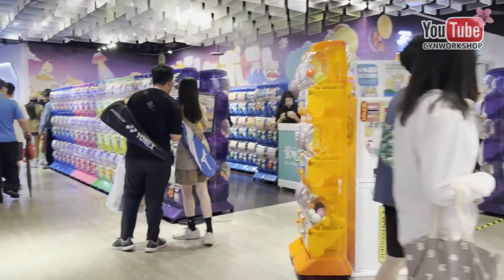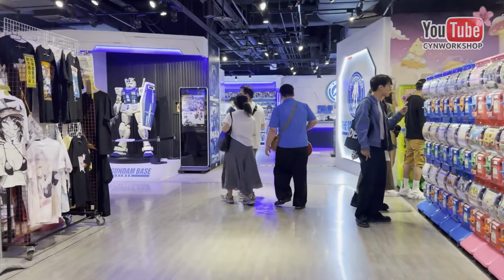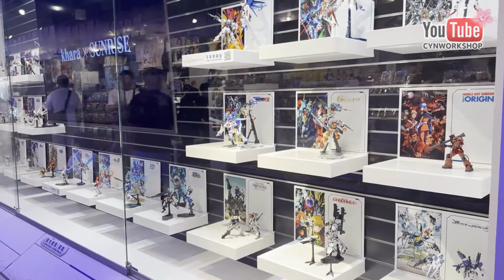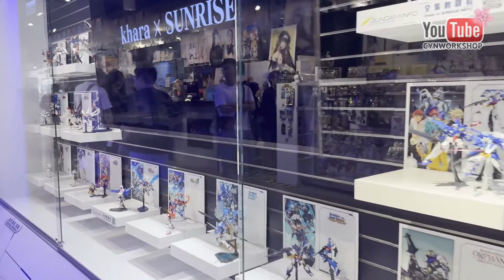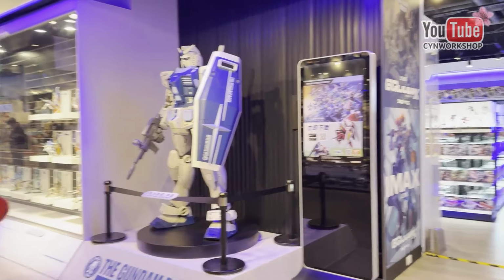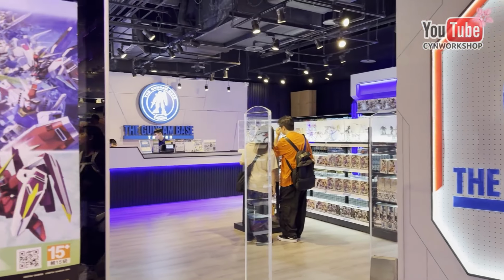Here we are at the Gundam Base. I've actually been to quite a few already in Korea and Japan. Korea especially has a lot of them. I still remember years ago, I went to one inside Gundam Station's underground mall. I heard it's shut down now, but I wish I could find a photo. Honestly, it was the most ghetto Gundam base I've ever been to.